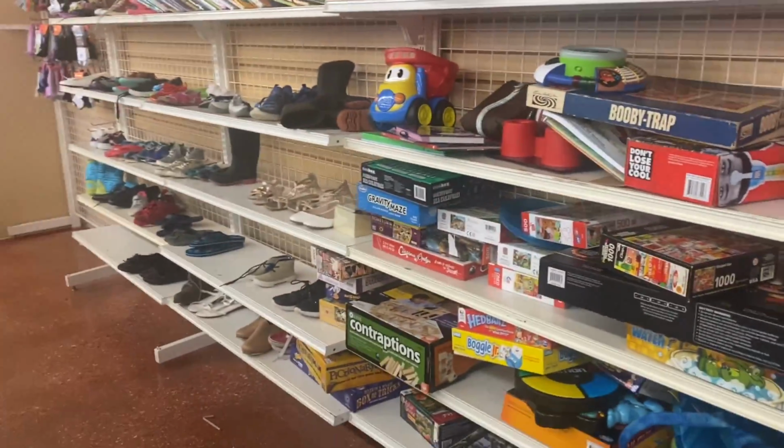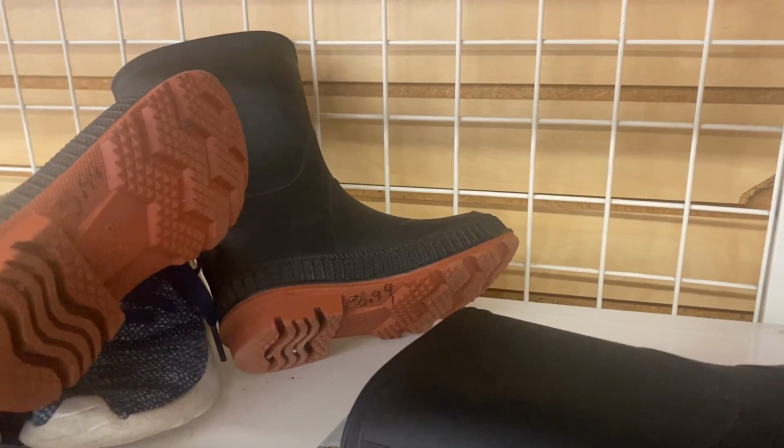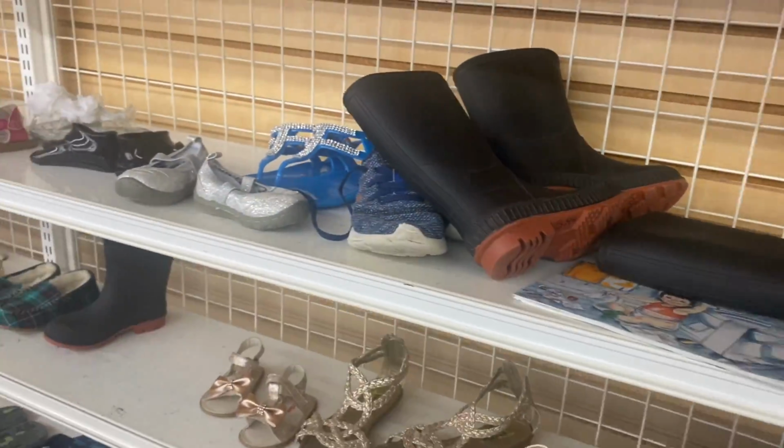So that's the entire toy section. They do have some kids shoes there. Also, sometimes I'll get shoes. It just depends on the situation.